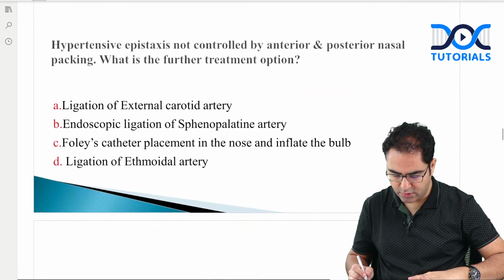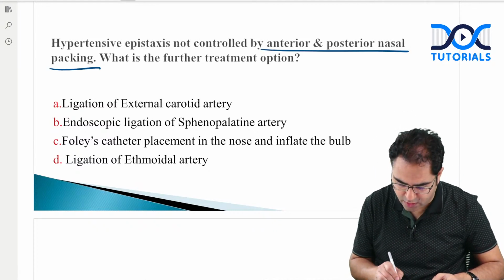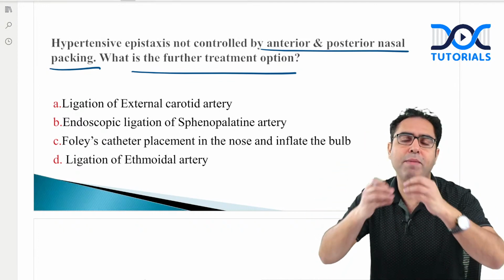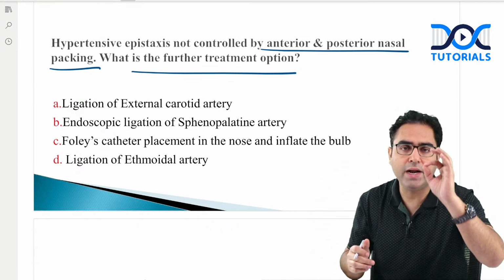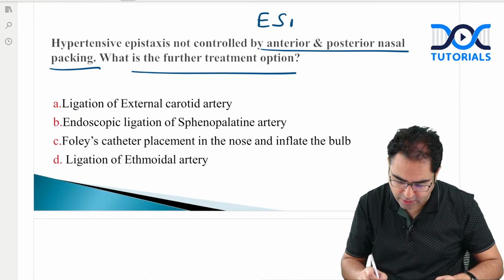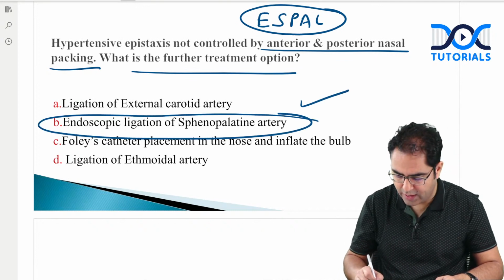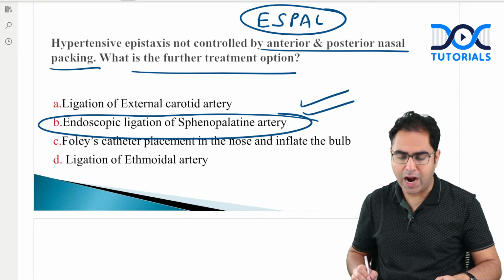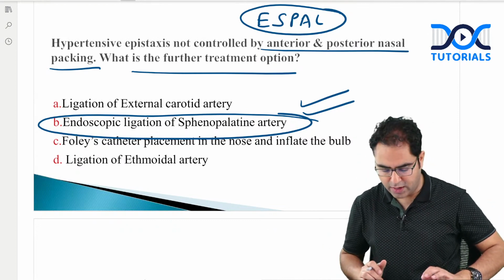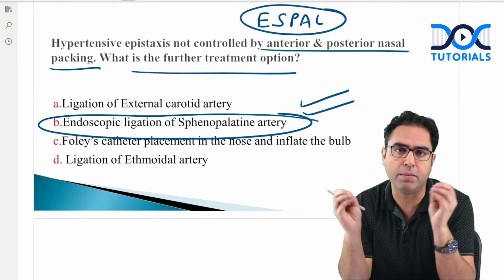Next one. Hypertensive epistaxis not controlled by anterior and posterior nasal packing. What is the further treatment option? The bleeding could not be controlled by anterior packing or posterior packing. When the bleeding of the nose cannot be controlled by packings, then you go for ESPAL. What is ESPAL? Everybody, ESPAL. Endoscopic sphenopalatine artery ligation. This is the first thing to be done if the packings fail to control the bleeding.